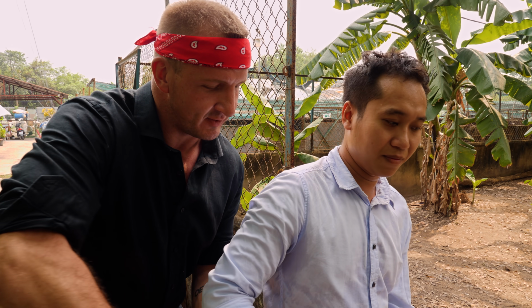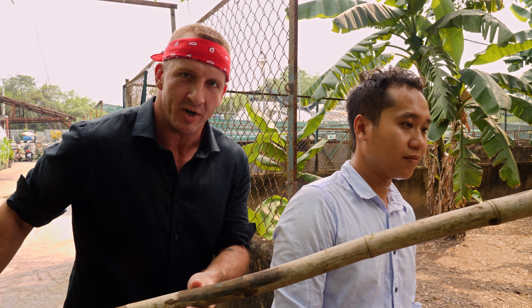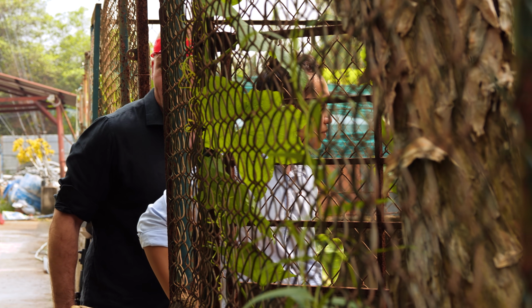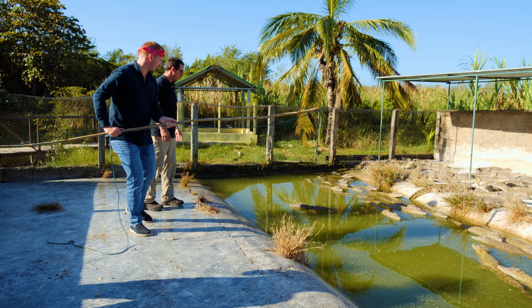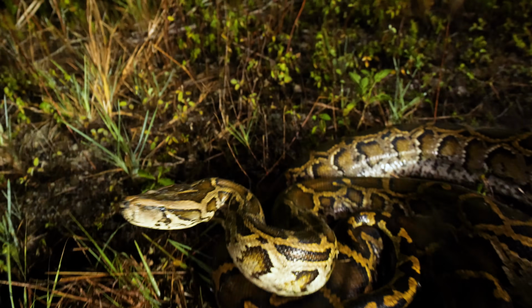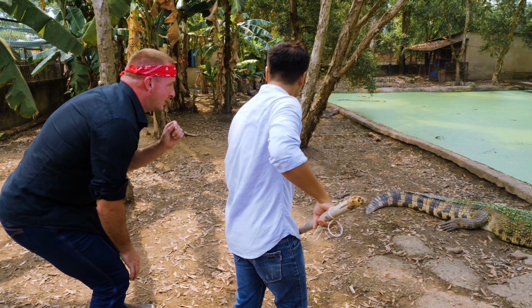Luckily, he has a big, is this a sword? Oh, it's just a stick. It's a piece of wood. Crocodiles hate wood, right? Okay, let's go. I've encountered crocodiles in the Philippines, in Cuba, and even this tube-shaped crocodile in Florida. They might look slow and docile, but they can be incredibly quick.